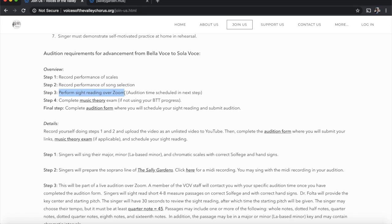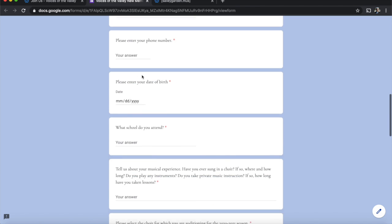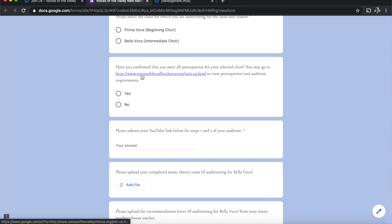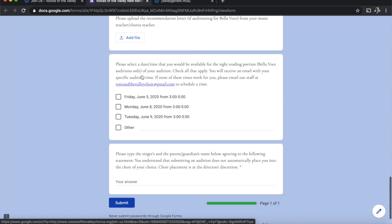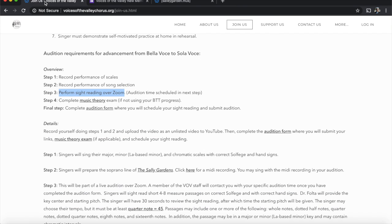Step 3, perform sight reading over Zoom. I'll speak more about that in just one moment because we're going to go ahead to the 5th step, the final step, which is the audition form. That goes hand in hand with auditioning over Zoom. So you fill out this form. You all have seen things like this from us before, but instead of doing paper and pen or a website, we just went with a simple Google form this time. This is how you schedule your Zoom sight reading time. Pick one of these and then the other option if none of those work for you.